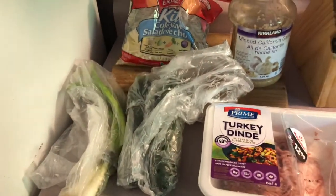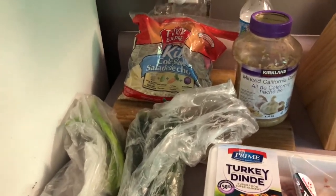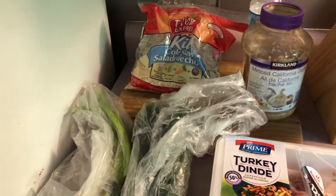Okay, guys, so it's about 6:30 now, and I figured I'm going to start making my supper because I'm getting hungry, and this is about the time of night that I would eat. Okay, so what I'm making is sort of like a stir-fry type.